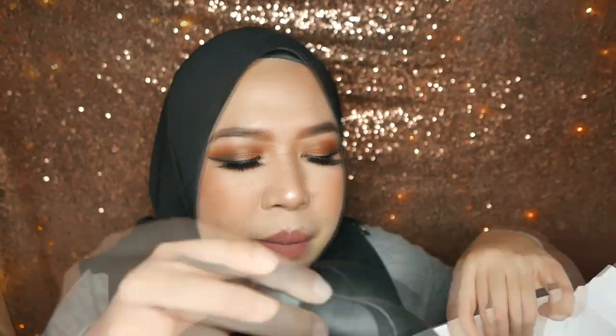Patutnya, I don't know if this is a gimmicky thing, but I hope it works, really works, because I need help to wash my brushes. So next, siapa dia? Siapa dia yang menghasut pemikiranku sampai boleh terbeli this BC cream? Siapa dia? Siapa? Baik dengan aku.